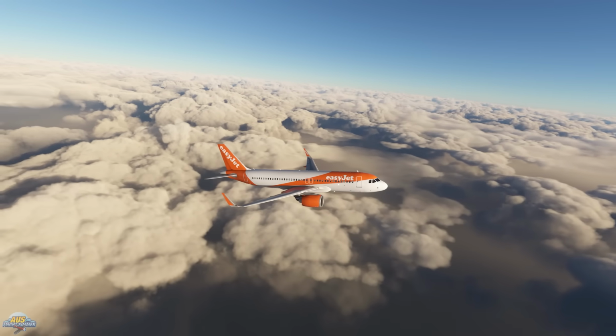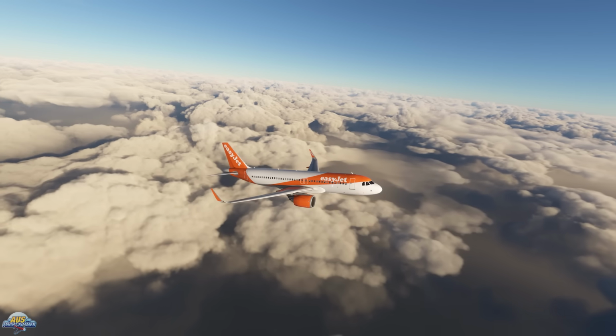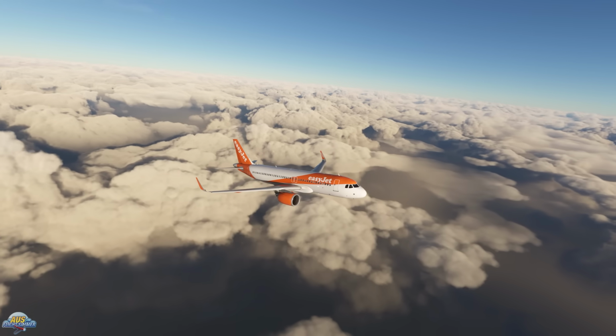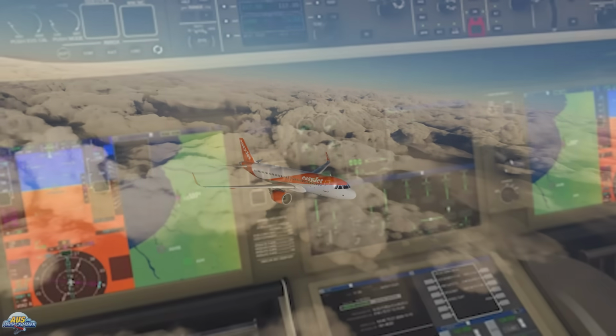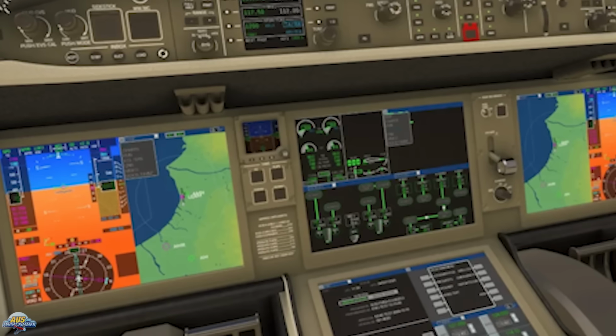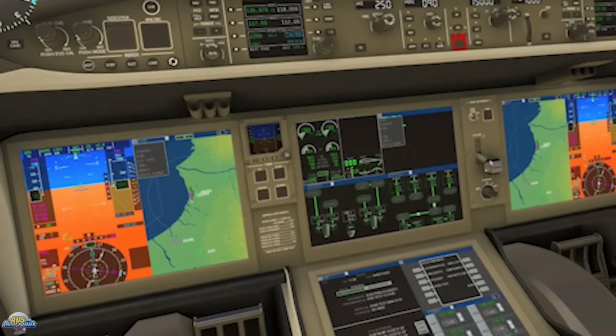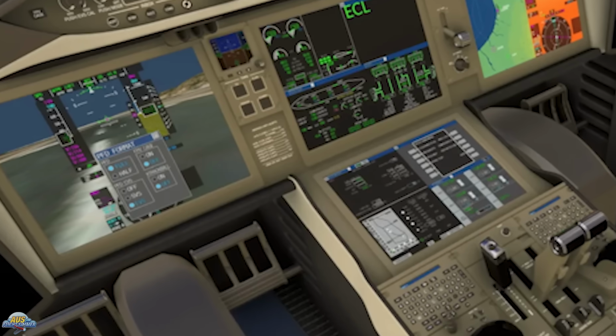In some aircraft announcement news for the week, CJ Simulations has announced their next in-development aircraft for Microsoft Flight Simulator. This time it is the Bombardier Global 7500. The team is known for its releases of other aircraft such as the Eurofighter Typhoon and the Rafale fighter.